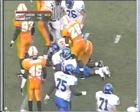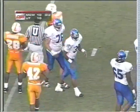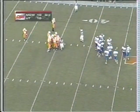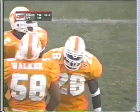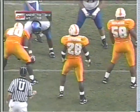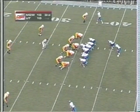He's got not much there before Dominic Stevenson knocks him down. Big number 35 met by 28, Dominic Stevenson. So it becomes second down and 8 yards to go. They give him 2. Memphis, Tennessee, 10-10. Memphis with the football and driving in Tennessee territory. Ball is on the 36-yard line. Actually, Memphis is in Ryan White's field goal range probably right now.